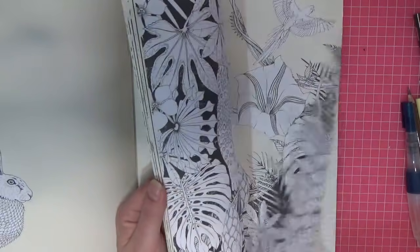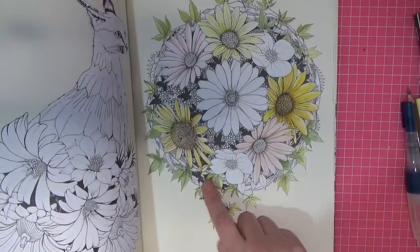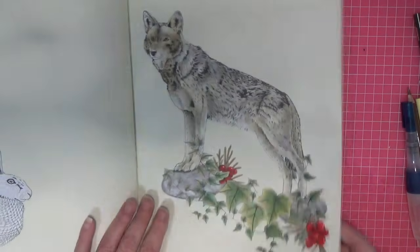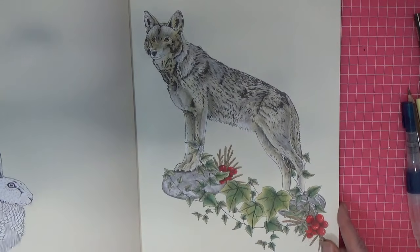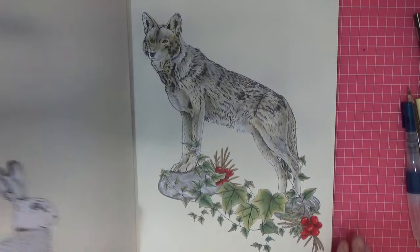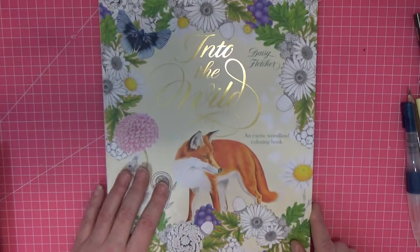I think it was probably this page where I realised that the pencils just weren't working, and then went in with some paint. So it's a good point to know, folks, if you do have this book. But yeah, pleased with him. Nice and simple. Gorgeous book.